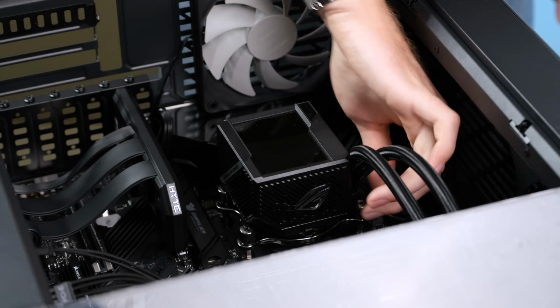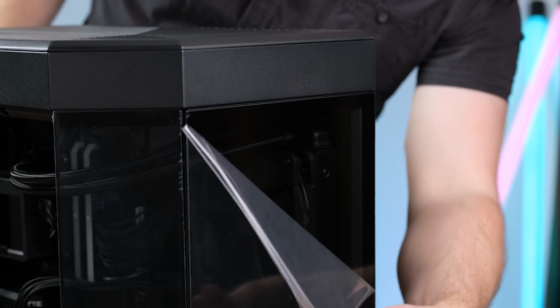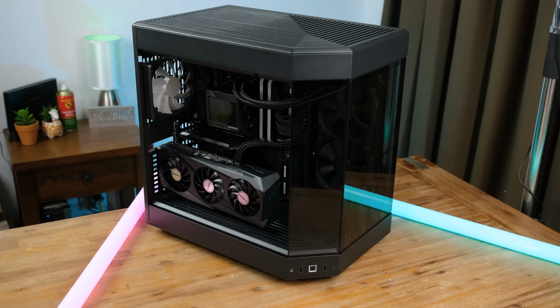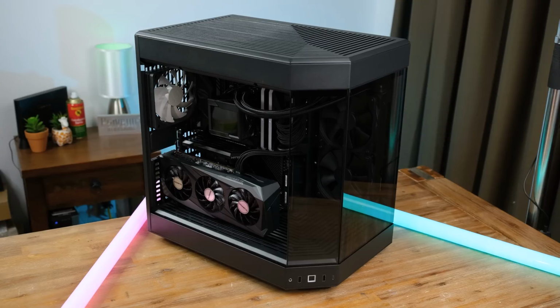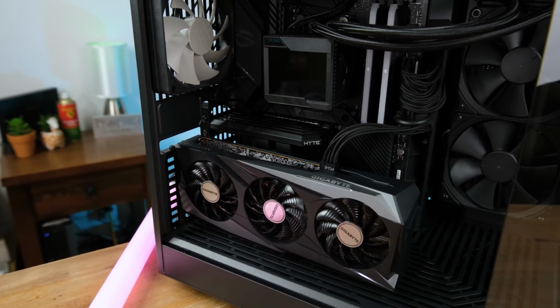I once again removed the graphics card so that I could properly seat the cooler and get the last of the cables routed correctly. It was now time for a bit of peeling action. It's best to leave this until last to avoid unnecessary smudges during the assembly. So I managed to assemble the system as neatly as possible, but the real test will be whether it actually turns on, so let's find out.